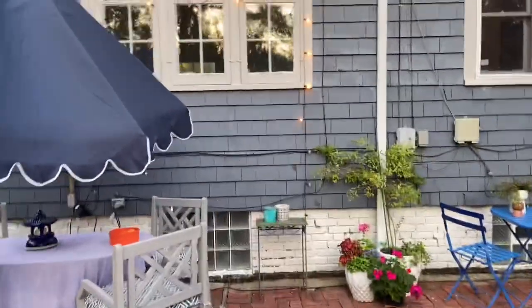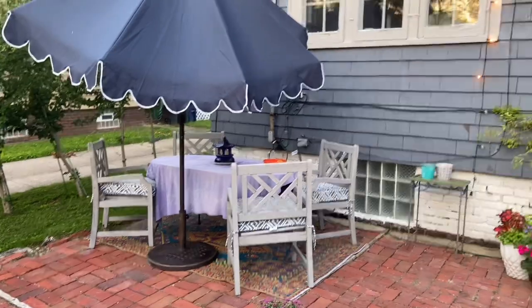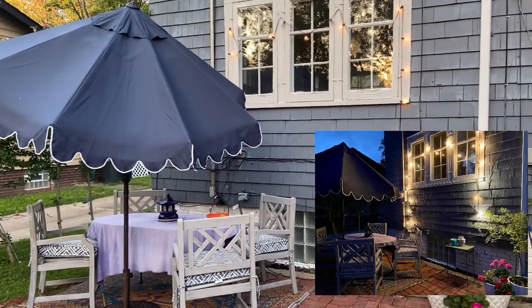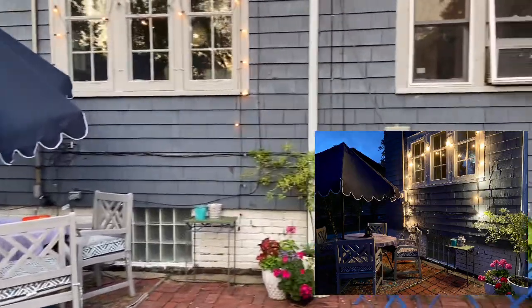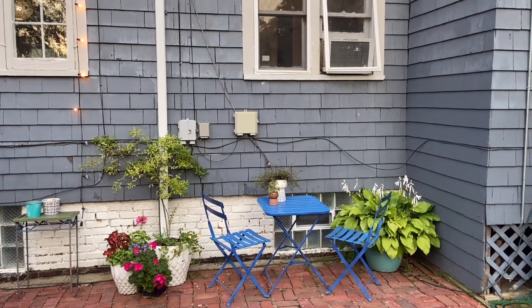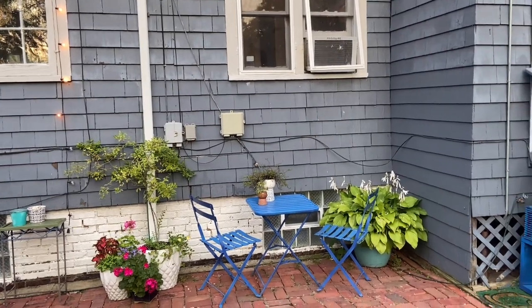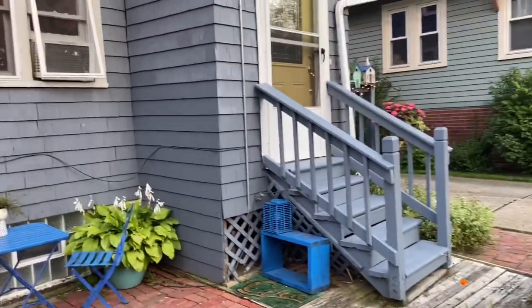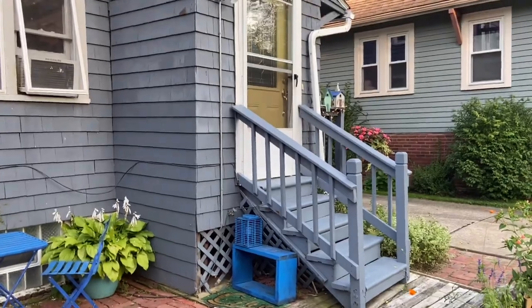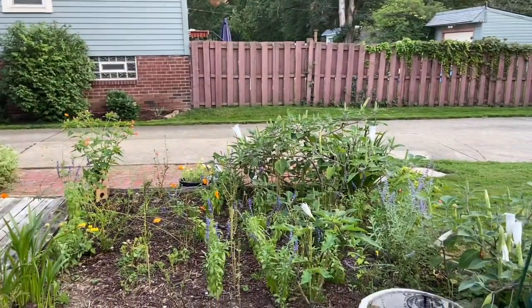During the evening, it's lit around the window there. I have another little eating area here. I often just sit here if I'm going to have a cup of coffee or sit and write a little bit. I'll sometimes take my laptop out here. And this is the back entry to the house, my neighbor's cute house. And then this is my cutting garden.